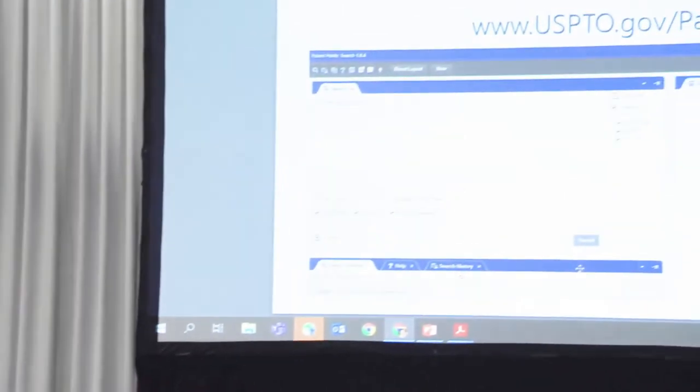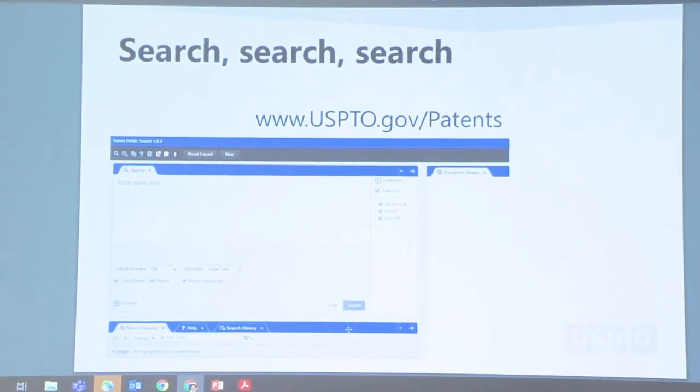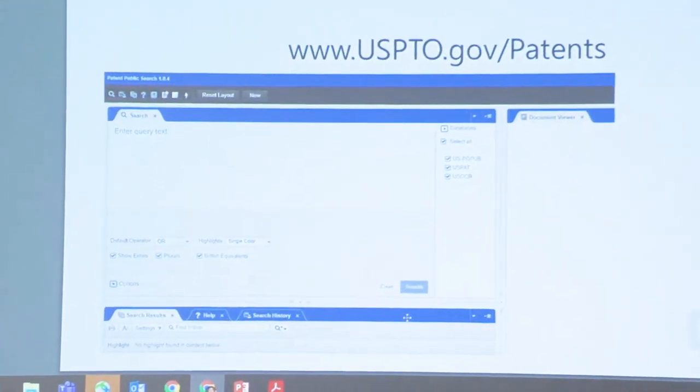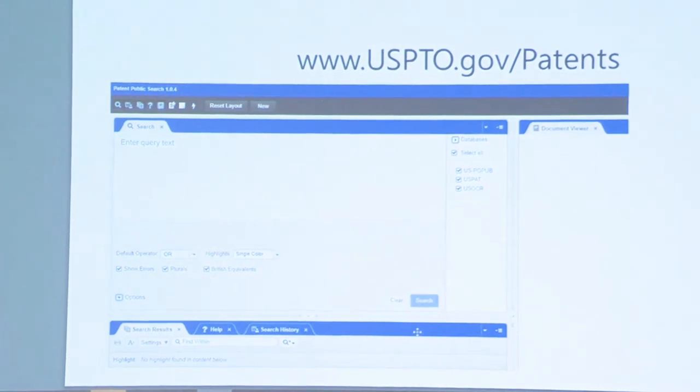In fact, my next slide covers that, so you kind of predicted the future. If you are curious about whether something has been done before, we actually released a new patent search system that you can use at home. You can go to uspto.gov/patents. This, by the way, is the very same tool that some of our patent examiners use for searching for prior art when they're working on their cases.